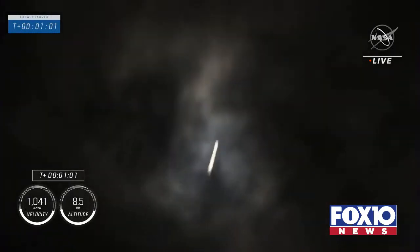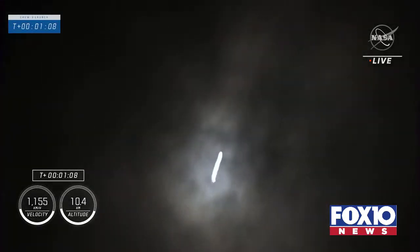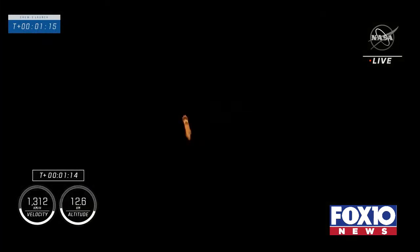Getting ready to throttle the engines back up. Stage 1, throttle up. Execute. Stage 1 Bravo. Copy, 1 Bravo. That 1 Bravo call is for the second stage abort mode on the first stage. That is going to take them through the first stage burning just before the second stage activates off the coast of North Carolina.